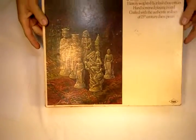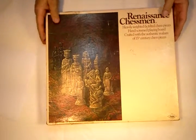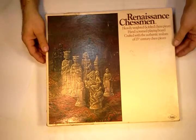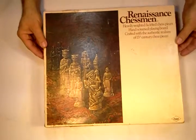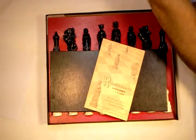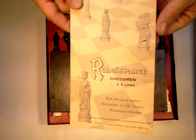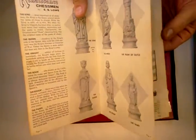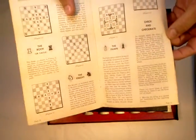The box bottom is in much better condition. There's a small cellophane tape mark on the back. It's really insignificant for a box this old. So let's get inside and we'll review the internals. So this is the book that came with the game. It explains the basic rules of chess.